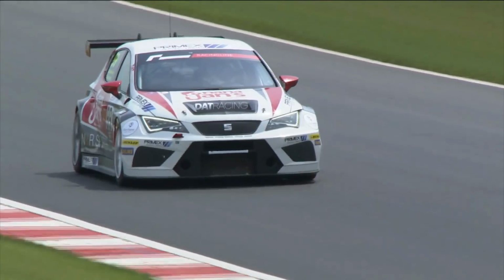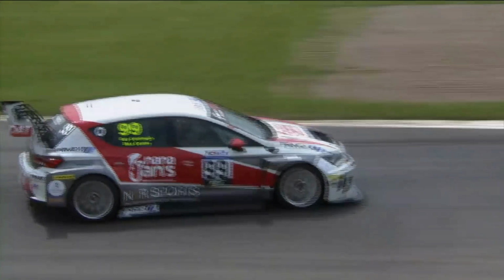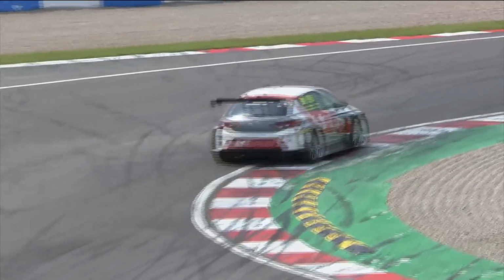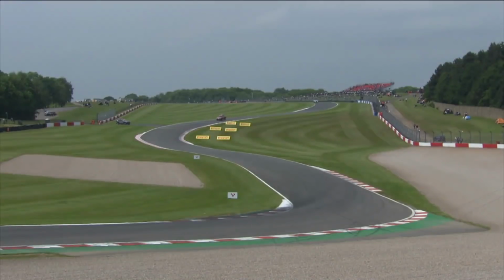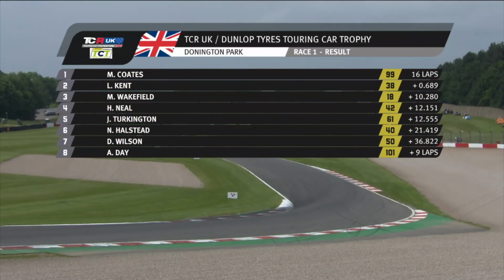Fingers crossed they get the car fixed before race 2 later on, but I am dejected for him, because I know how hard that team have been working to try and get this race victory, and they're robbed of it yet again. So, in dramatic fashion, Max Coates is your winner in the Dunlop Tyres Touring Car Trophy.